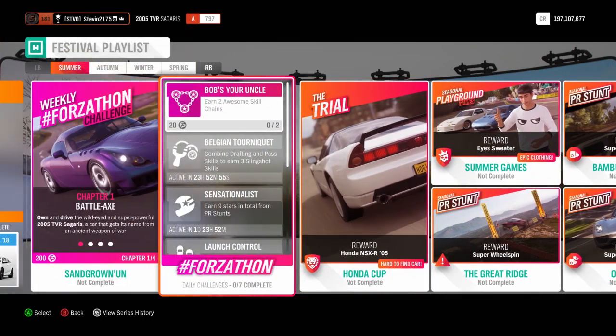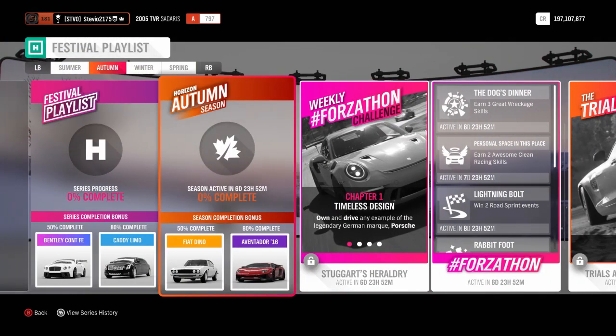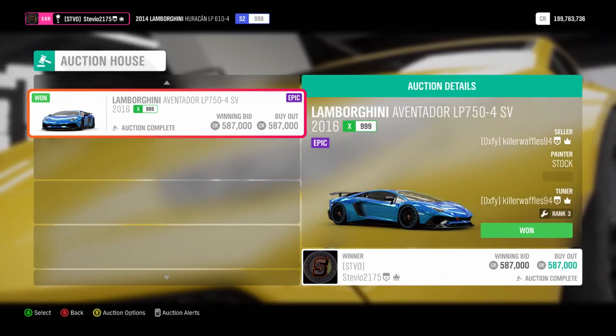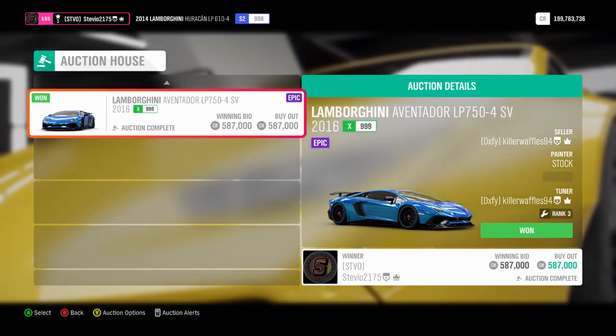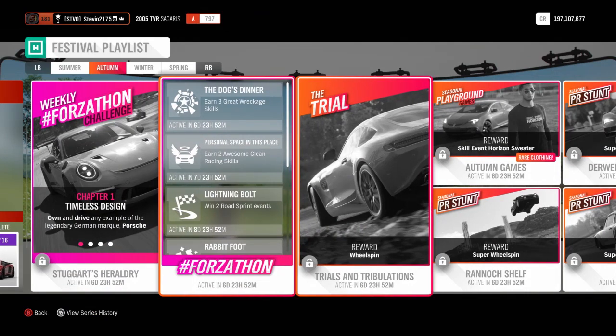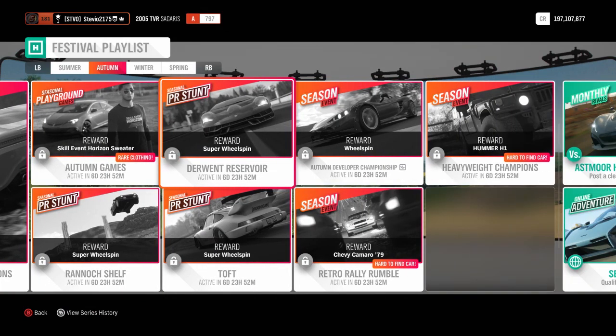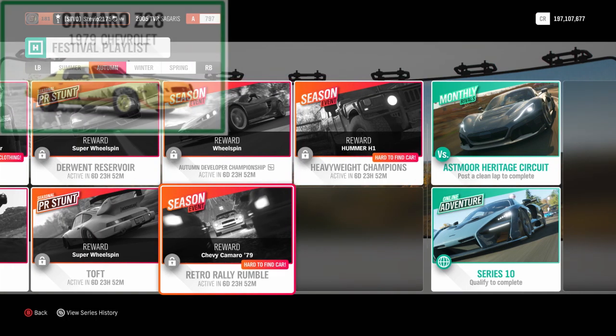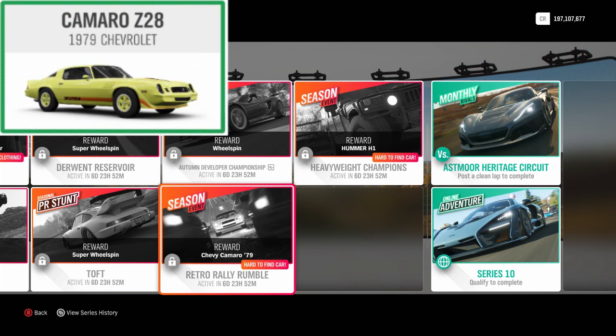Then if we swing over to Autumn, we got the Fiat Dino. I believe that's making a return into Forza Horizon 4. I believe that was in Forza Horizon 3. I think it's brand new in this game, though. Then the Aventador, the 2016 Aventador. I actually got this car. It's a wheel spin exclusive. Just got it off the auction house a few days ago on stream, so that was pretty cool. Then, what else do we have here as rewards? The Hummer H1. That is a wheel spin exclusive car that I don't have yet, I don't think. Another one, the Chevy Camaro, the 1979 model, another wheel spin car.